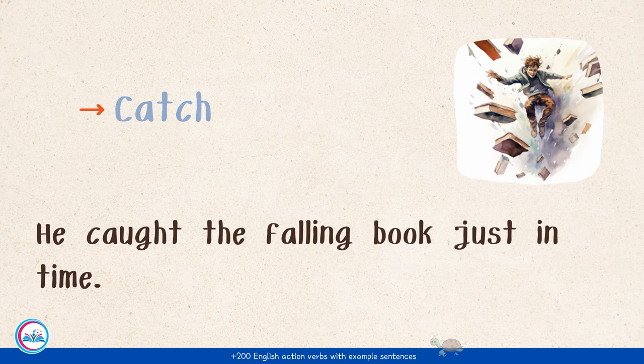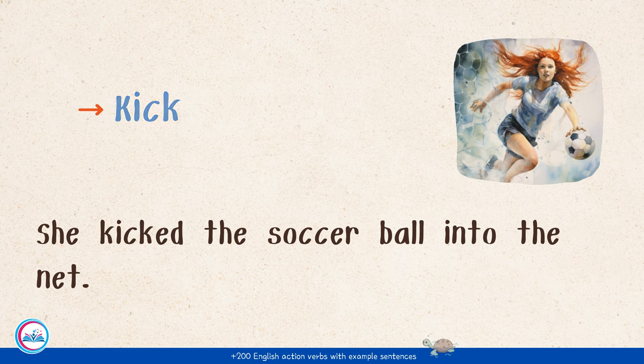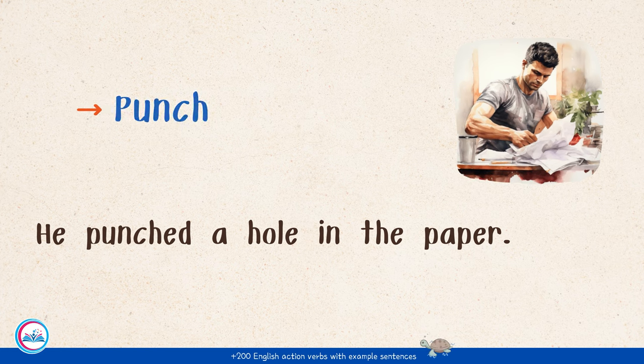Catch. He caught the falling book just in time. Kick. She kicked the soccer ball into the net. Punch. He punched a hole in the paper.